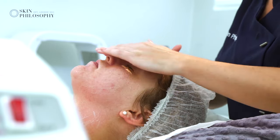Now we're going to apply a mask. This is the Obagi Sulfur Mask. It's amazing for closing pores, antibacterial, anti-inflammatory. It doesn't dry out the skin, so if you're having breakouts and you have dry skin, it's still amazing for it. After the mask comes off, you'll see the pores are more closed.